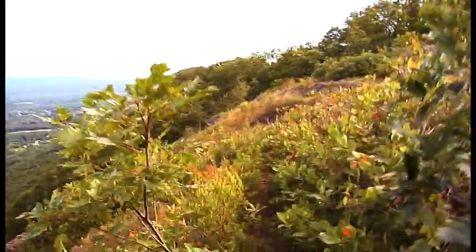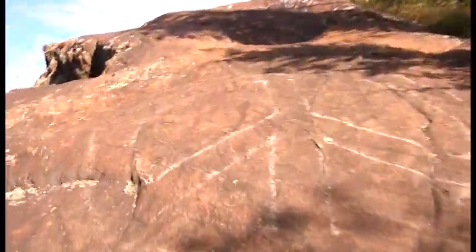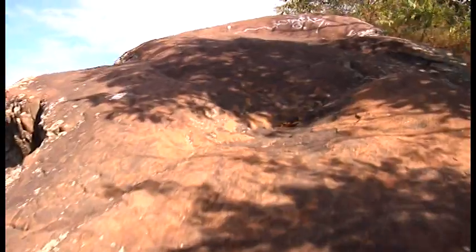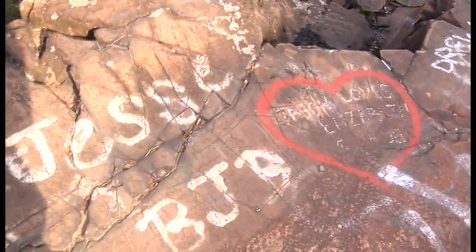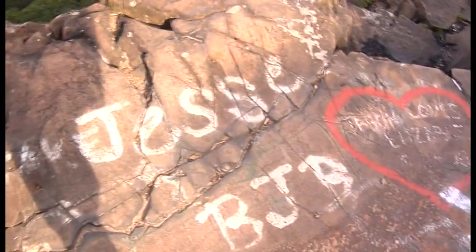Less charming is the graffiti, which appears everywhere underfoot, messages out of a spray can imposed with artless self-indulgence on the subtle textures and colors of the natural landscape.